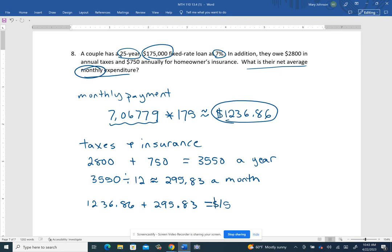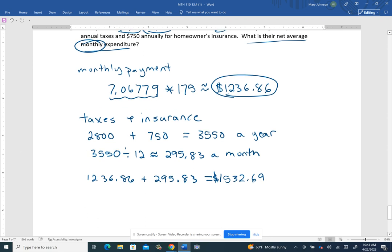So $1,532.69. So that's your monthly mortgage payment plus the taxes and insurance. So this would be the answer to that. And I think it's just good to remember, when you're budgeting for your first home, to realize that it's more than just whether you can come up with $1,236.86 a month. You also will have to pay taxes and insurance. So you want to be sure you have the money for that as well.